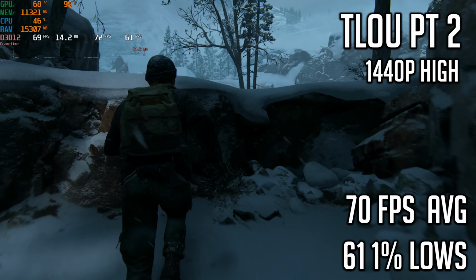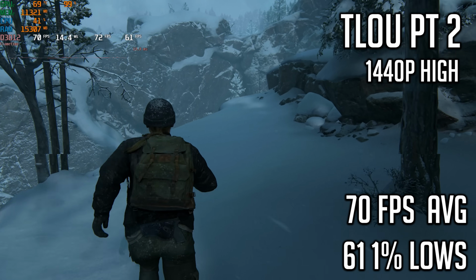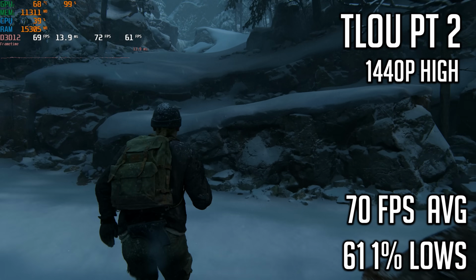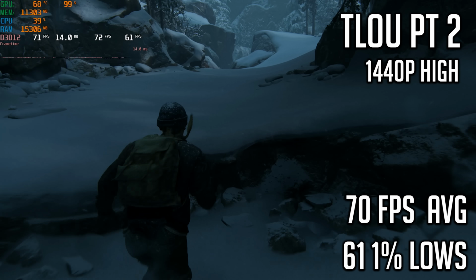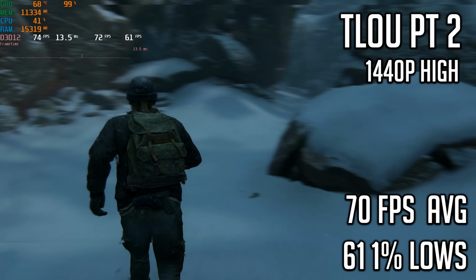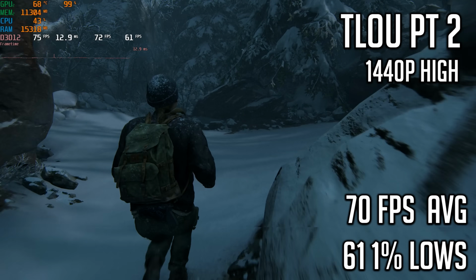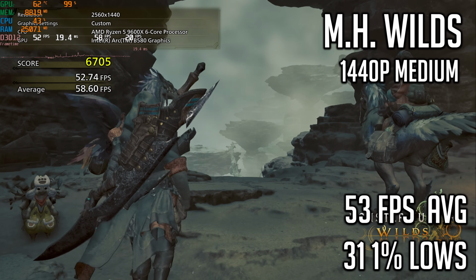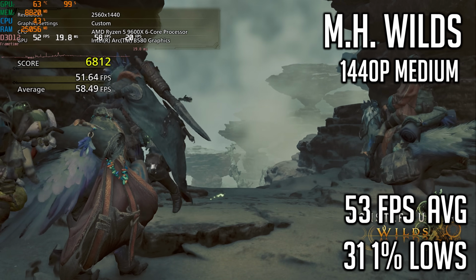play. Moving on to a very new game, The Last of Us Part 2 Remastered. I tested this at 1440p high with 100% resolution scale, and while I only tested a few sections at the beginning of the game, what I saw was around a 70 FPS average and 1% lows around 60, which looked and felt great. Monster Hunter Wilds was a game that did struggle a bit at 1440p.